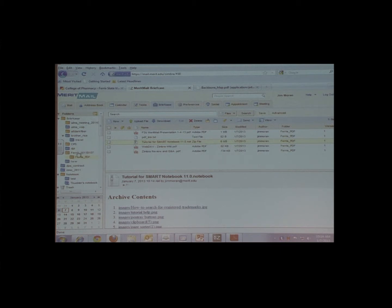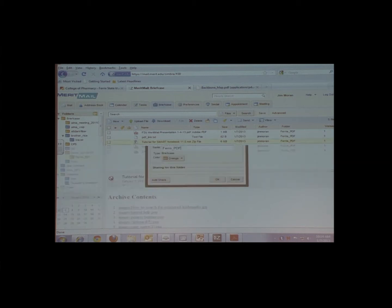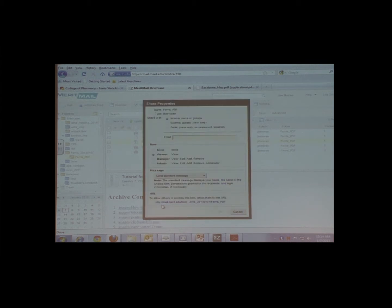Well, let's look at the briefcase. I'm going to go up to this one here. I'm going to look at its properties. I've already shared it. So I've shared this folder with all of these people that are listed here at Merit. They have already seen this. I could add a new share, and let's say I'm going to send another internal user. I'm going to say KRCU. There it is. And now I've shared this briefcase with Krista.